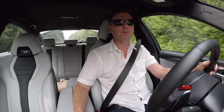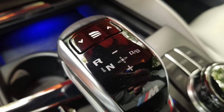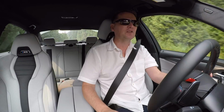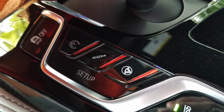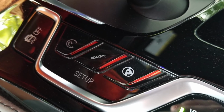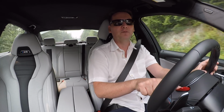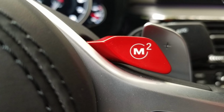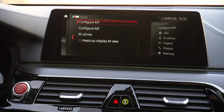Then you have the transmission. It's a Steptronic 8-speed automatic. You can make the shifts more precise or less precise. On top of that, you can make the steering light or you can make it soft. The shocks, you can make them stiffer or softer. You can have the engine more responsive or less responsive. You take all of these things and you can make a couple of favorites on the steering wheel. You have an M1 switch and an M2 switch, so you can set the car up for just the way you like to drive it and turn it on and off at will.